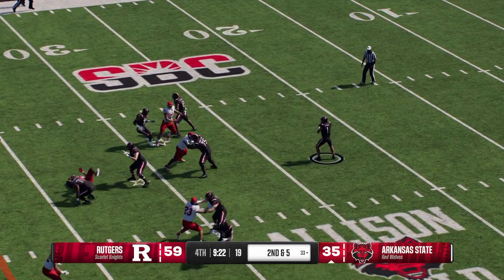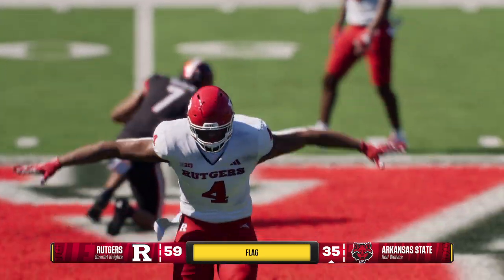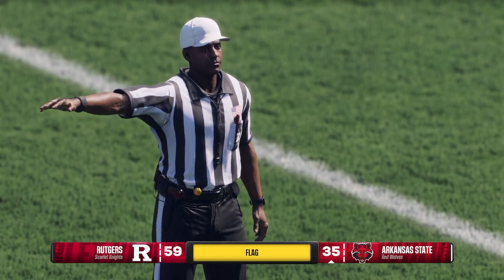Dropping back, it's Rayner. Fires to the wideout. And they can't connect, but the flag flies, and I think this is going to be pass interference. Defense.